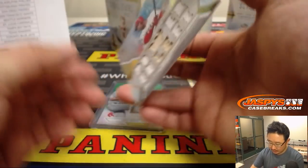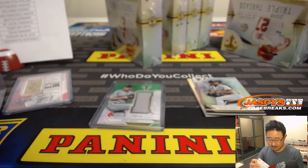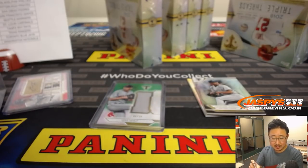Behind Mo is Justin Upton, triple relic, 12 out of 27. Power in left, paint bucket power. That's what Justin Upton has. Diane with the Angels.